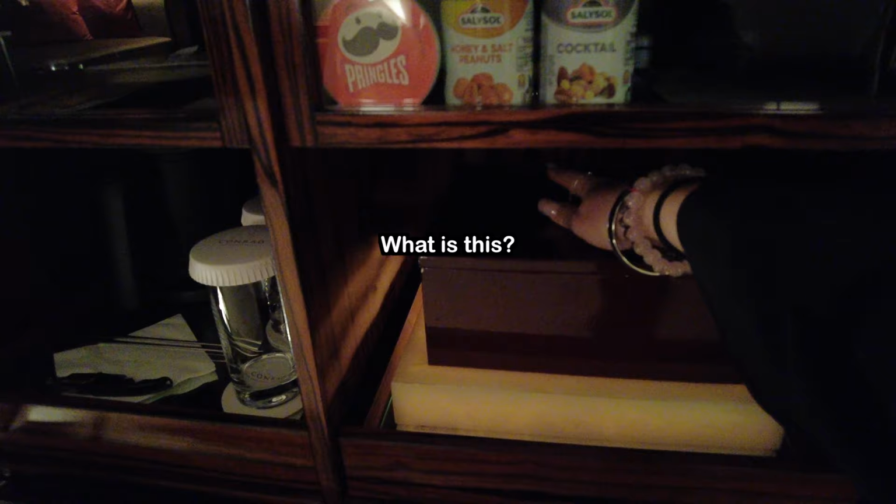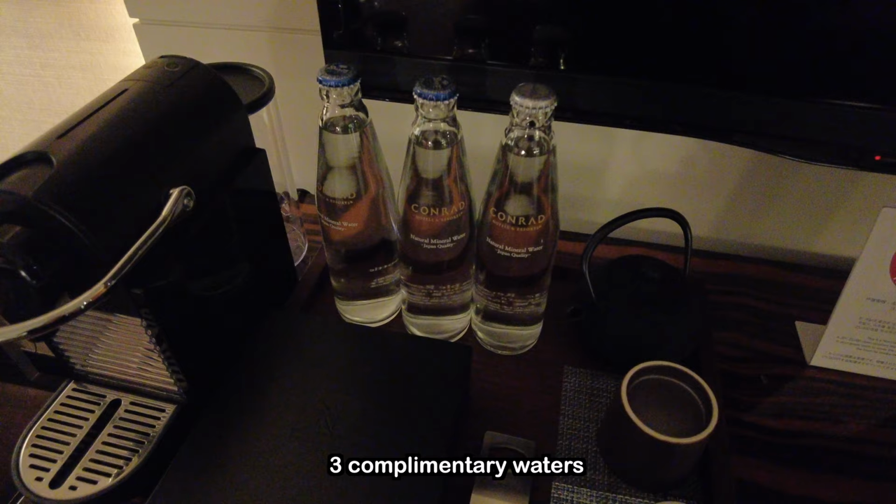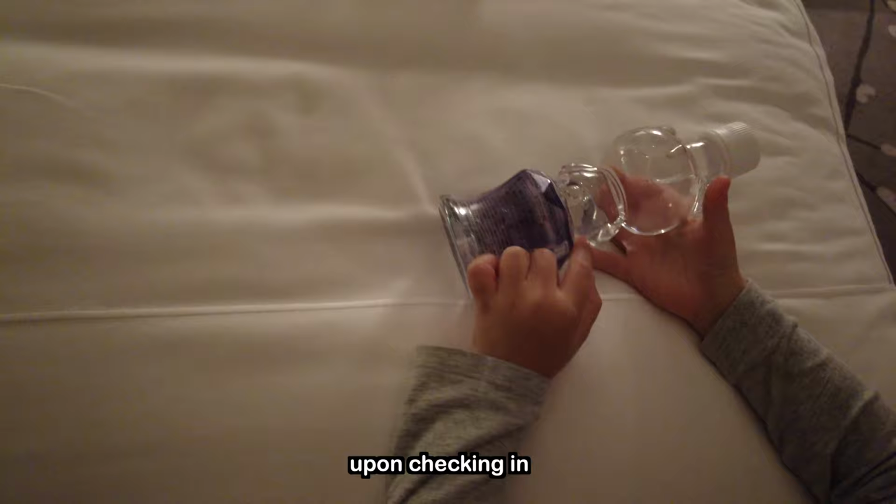Oh wow, look at this. You've got a Cabernet. What is this? Is this for your spirits in there. Okay, wow. A bunch of Japanese beer and snacks. Three complimentary waters. An espresso machine. Gave her a Hello Kitty water upon checking in. Oh honey, they got you hotel slippers. It's a little bear.